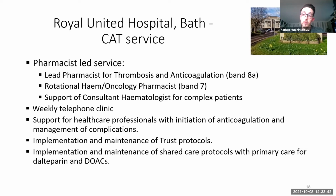And the way we funded that might be interesting for some people. My post was funded initially through an external grant from Pharma, for 12 months, so it was pump primed essentially, with the aim of optimizing anticoagulation services, and that was done through hematology. During that year, one of the things we focused on was CAT, and I'm very glad we did, because it resulted in us setting up the service, but also resulted in my job being made permanent because of the work that we had done, partly through setting up the CAT service.